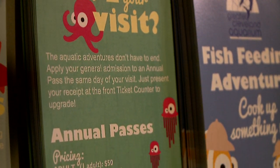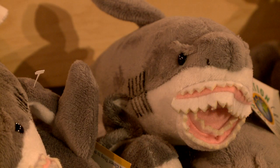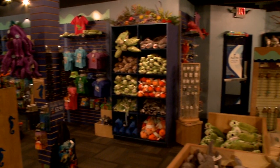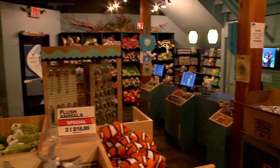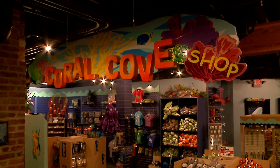So if you buy one of our annual passes, you can visit the aquarium throughout the whole year for free. Our gift shop, of course, adds on to that, so you can get t-shirts and plush animals and all things aquatic, books, and it makes a really nice gift package if you consider that plus an annual pass.